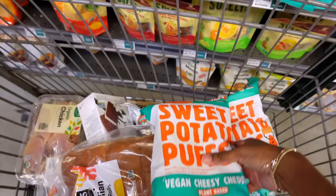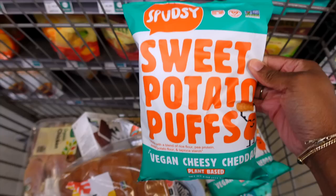I have to stop and tell you guys about these. Elliot put me on to these on Sunday, and when I tell you I ate the whole bag in under 10 minutes, oh my god, they are so good.